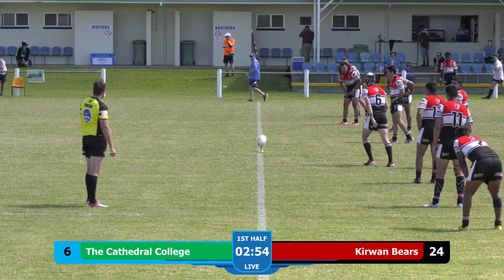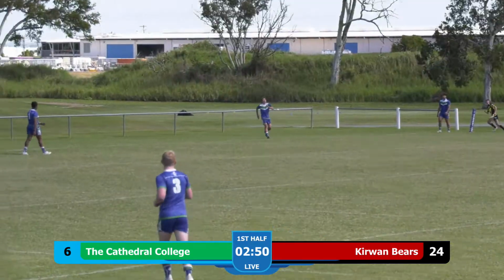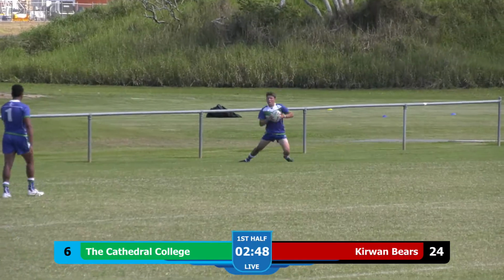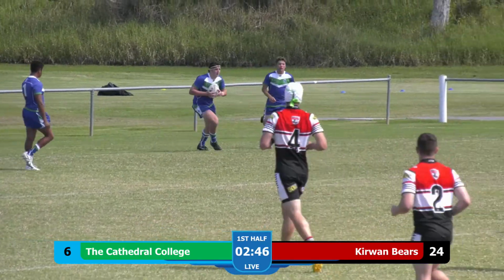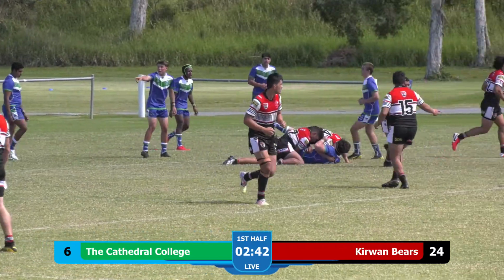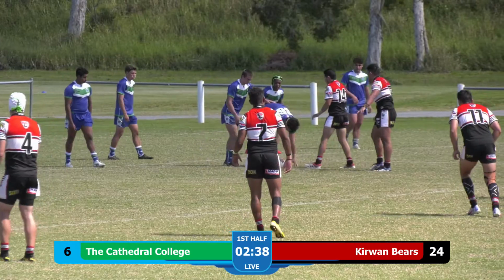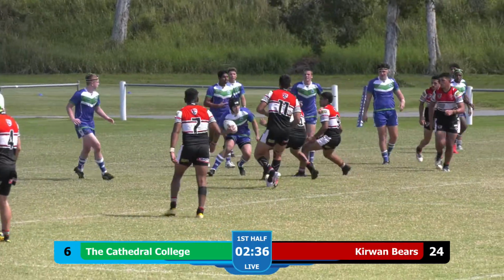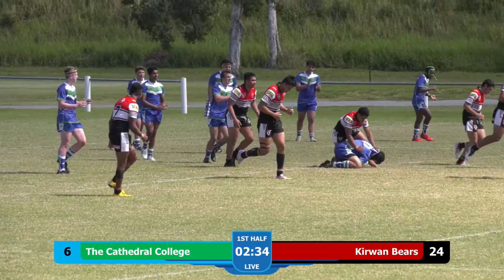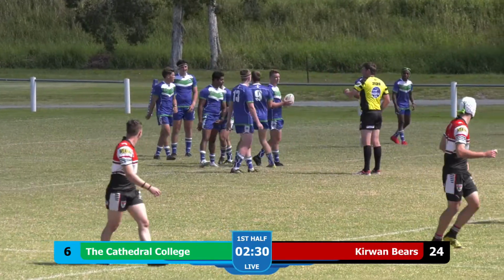Righto, Taylor sets up to kick off. Nice deep kick. TCC bring it out from their own try line, as he's caught 20 metres out, he'll play it back. Play it back to Jai Hansen. Short ball. She'll pick them offside. Quick play of the ball. Speed of the ruck created that penalty.